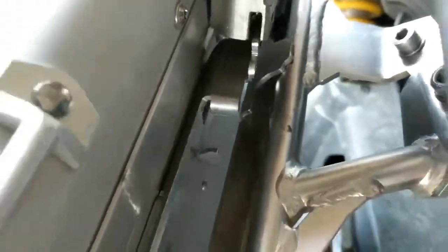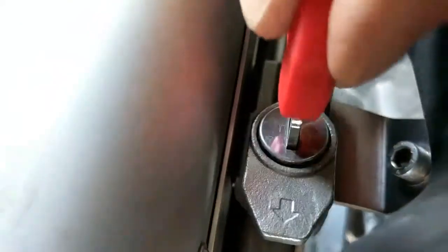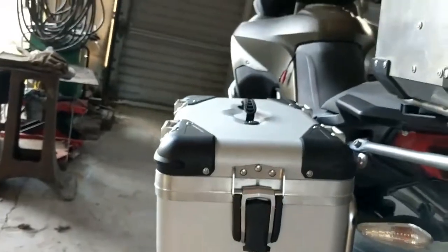So let me put it back on. Then get up here. And that little tab is in there. So let that go down. It's locked. Now I give it a pull, and it's good. So a tug test is probably a good idea to do.